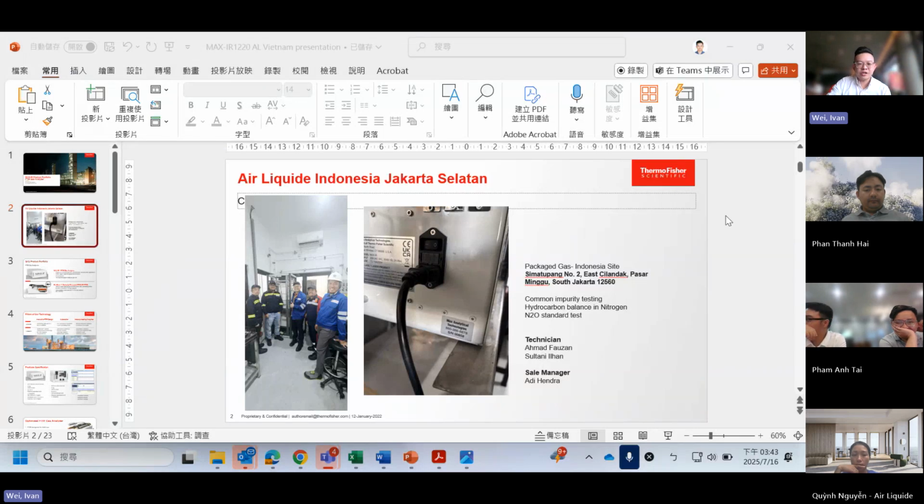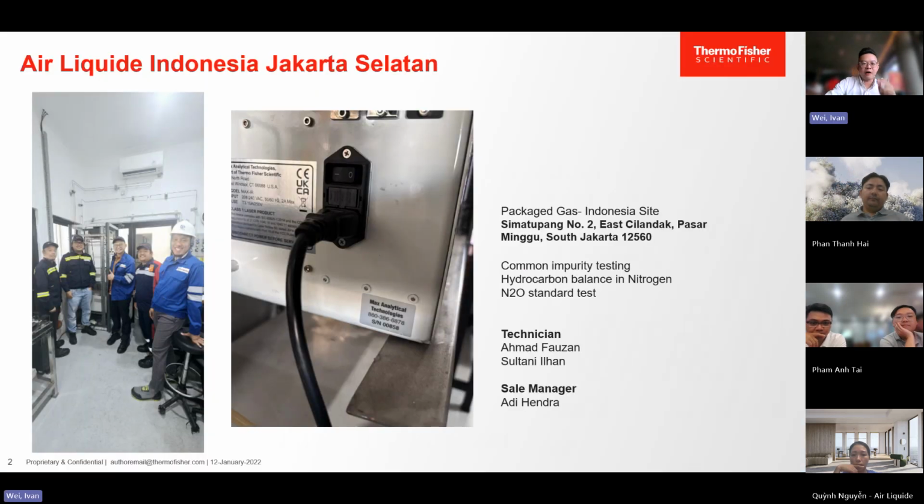When I started approaching Air Liquide Indonesia, they were only doing hydrocarbon balancing nitrogen, so they only produced this as their packaged gas. Ever since they implemented the FTIR analyzer, they are able to blend more gases to fit most of the end users' needs. Usually those gases came from Malaysia or Singapore, because on site they didn't have the capability to do the monitoring and the analysis. Since they purchased these analyzers, they were able to produce a variety of different blended or packaged gases.